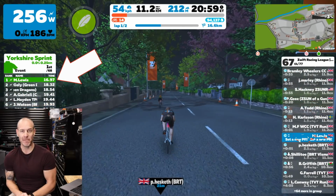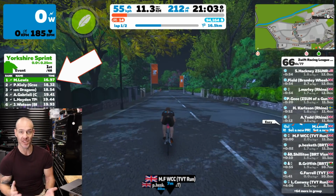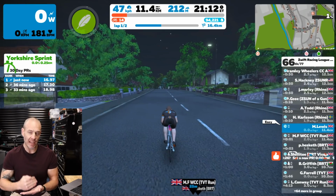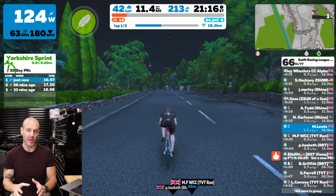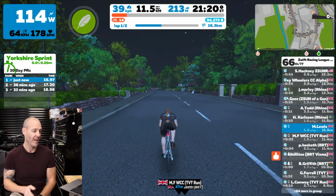And I get a 16.97, which is almost a second and a half faster than the second place guy. As I say to everyone around me, easy. And that 1.5 second buffer is going to be important. So as I just ride very gently on here to get my breath back, the second lap gives me another chance to sprint again. But that second sprint time is still compared against all sprint times.